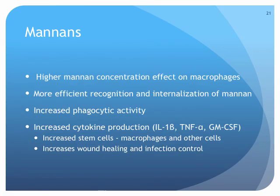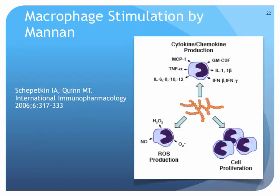So what's the deal about macrophages? Well, macrophages control wound healing. Mannins stimulate and enhance the activity of macrophages. And just look at the bottom bullet. The higher the concentration at the wound site of mannins, the increased wound healing and infection control because of the enhanced activity of macrophages caused by mannins.